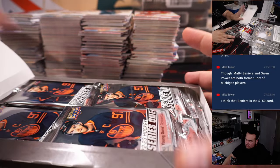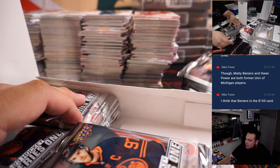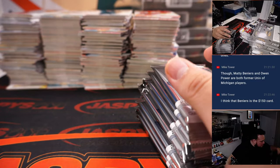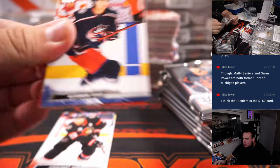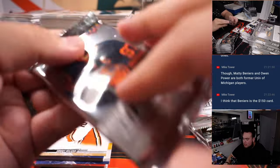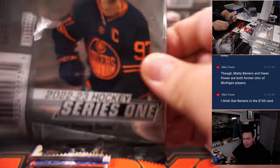Bomb. Yeah, I think a lot of people don't realize these Young Guns do end up selling for a lot early on. The hype will die down and you can get them a little bit cheaper. But obviously, if you can grade these PSA 10, gem them, that's where the value stays. And this would be one of the ultimate rookie cards if they have a successful career, right? Look at McDavid, Matthews, those guys. And if you can get the exclusive version, even better.